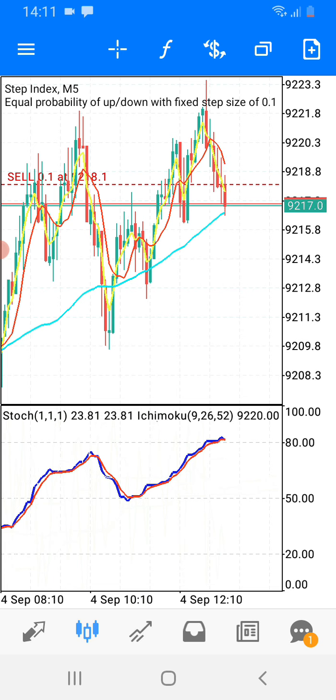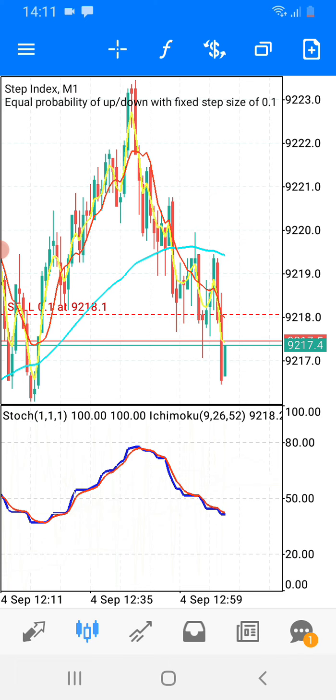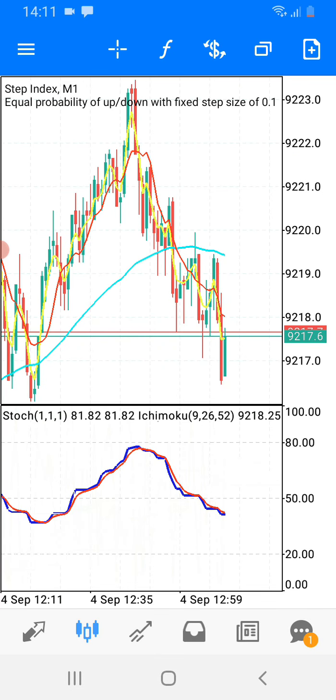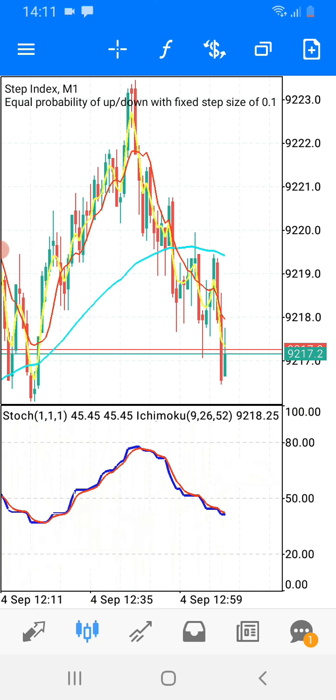So I'm not going to keep the trade for long, because the 15-minute time frame and the 5-minute time frame are not in agreement with my 1-minute time frame. So I'm not gonna keep it for too long. So guys, I'm gonna strike out this deal. Okay, there is a reason for that. Look, the 1 minute is on the sell. I'm only showing you this, guys.